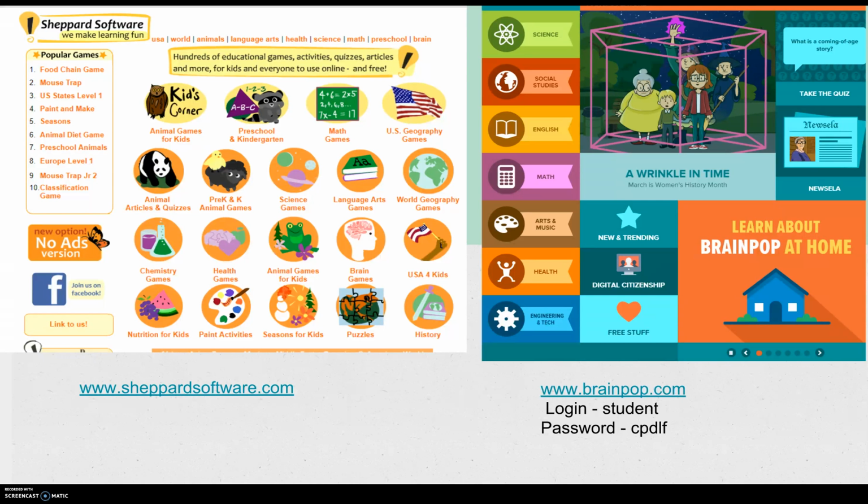Shepherd Software I used all the time when I worked in a brick and mortar school. I taught geography, so I would have the learners go in and work on world geography games, U.S. geography games, and they would learn things. I know some of it looks a little babyish, but there are some higher level things on here as well as some lower level things. And sometimes you just need some repetition and you might have forgotten something from years ago. So you can go in and mess with Shepherd Software.